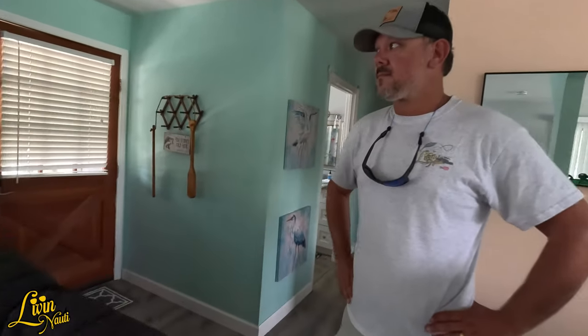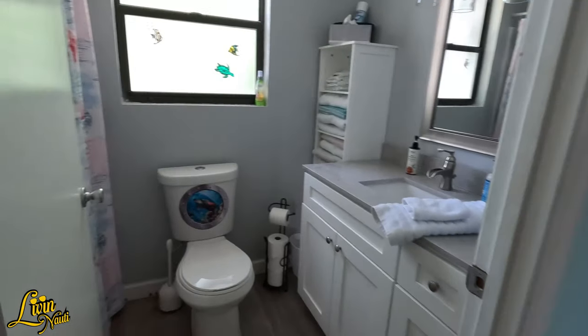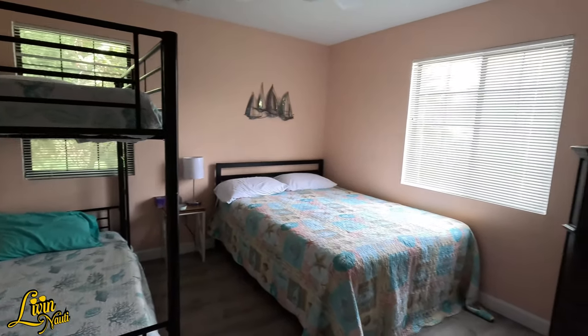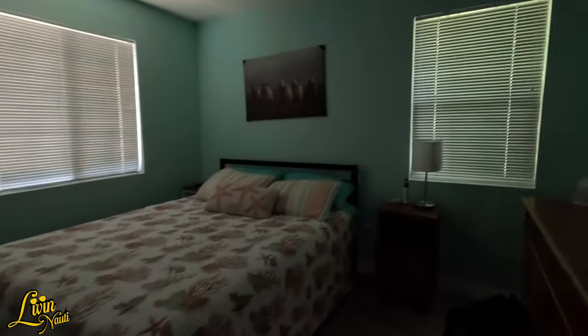I'm just gonna unpack a little bit. Little one bathroom, two bedrooms. Lots of sleeping area, that's for sure. Now we just gotta wait for Jeff and Amber to get here.